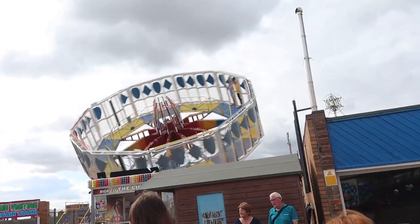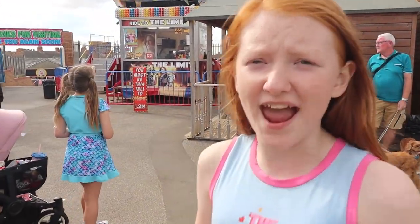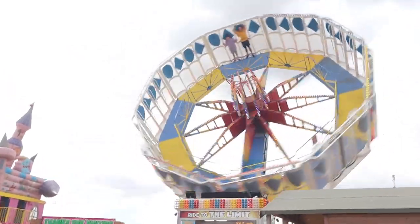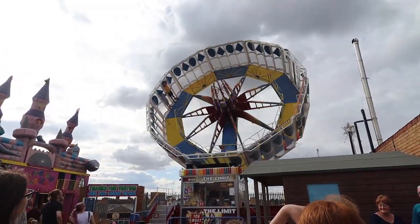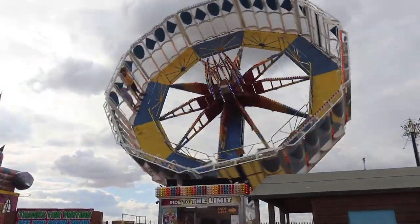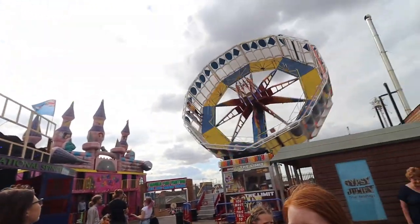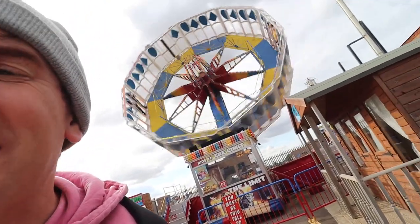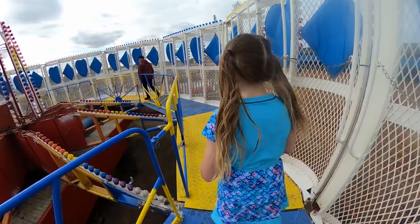And now for the big kids ride. That was so scary. Oh my gosh. That does actually look a little bit terrifying, but it looks so much fun. You would have got on it, babe? No. Pardon? No. That thing is my worst nightmare. You couldn't pay me all the money in the world to go on that.